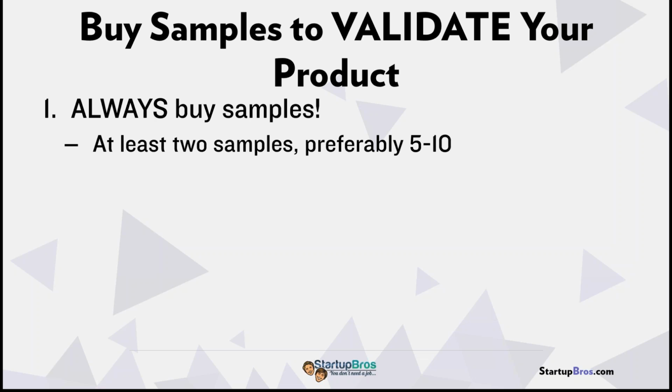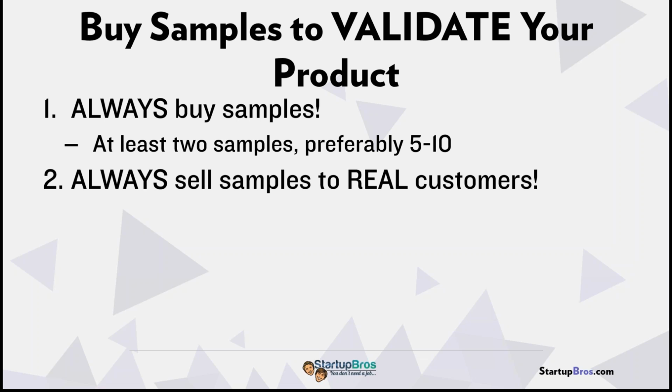So guys, always, always, always buy samples. Most people will tell you to buy 2 samples. We actually recommend our clients buy 5 to 10 samples. And the reason for that is it usually isn't going to cost you any extra to get those extra samples, and you're going to start making money right off the bat. If you buy 2 samples, you're going to sell 1 and probably lose money. But if you buy 5 to 10, you can actually be profitable right off the bat. So that's a lot more fun for you, and no more risky at all. So 5 to 10 samples, great place to start.